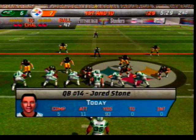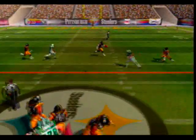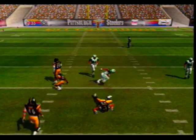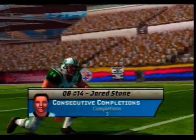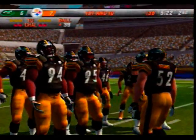Check it. Going to the air on first down. With the throw, number 96 comes up to make the play. Number 88 hauls in the pass for a first down. He's picked up both first downs on this series.